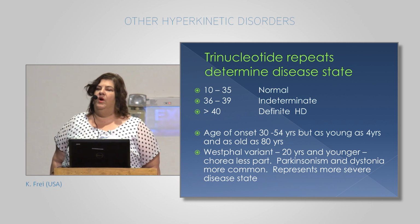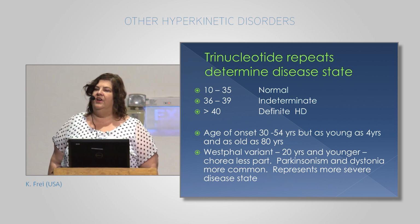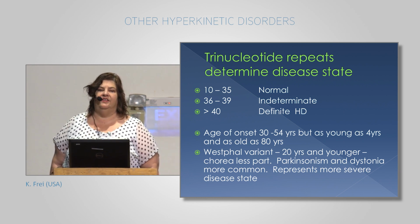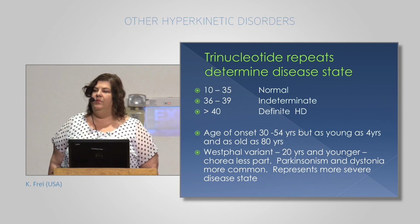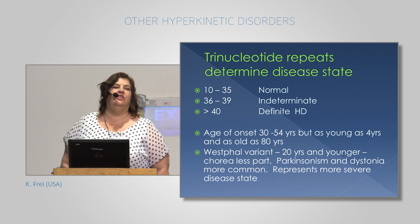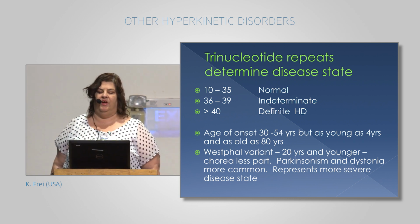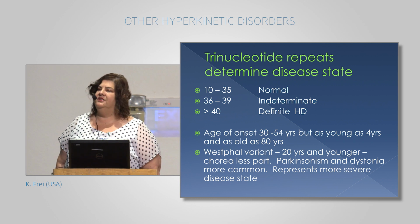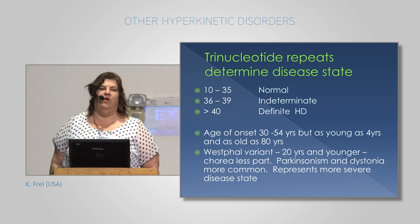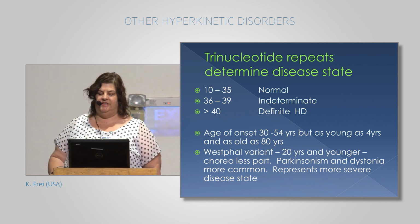There is a Westphal variant when the patient develops signs of Huntington's at a much younger age. When this occurs in patients younger than 20 years of age, there's less chorea than there is when it's an older age of onset. In fact, Parkinsonism and dystonia tend to be more common in these patients, and it's thought that this variant is a more severe disease state.